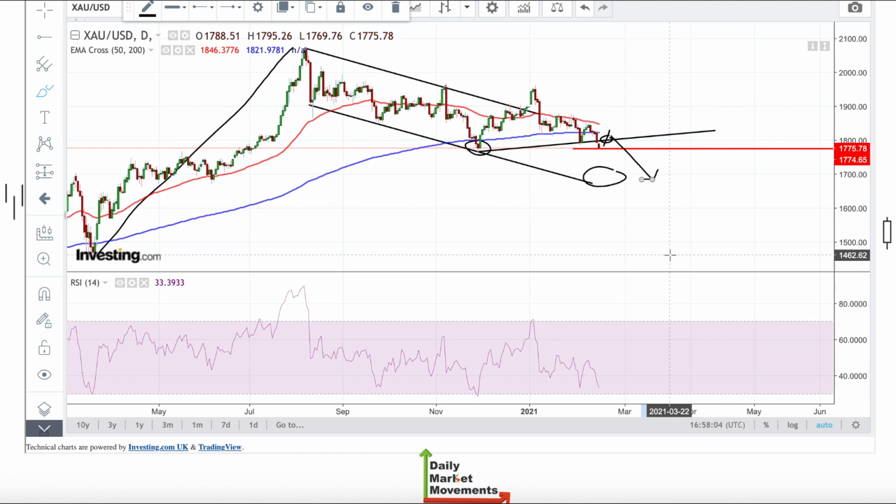So yes, sorry guys if anyone lost money on this trade. This is trading. You know, we can't always get it right. I haven't got a crystal ball, but I get it right more than I get it wrong, and that's what's important. So as long as you get more trades right than you do wrong, you will end up making money.